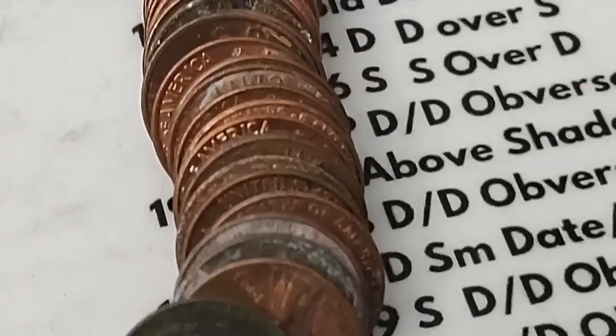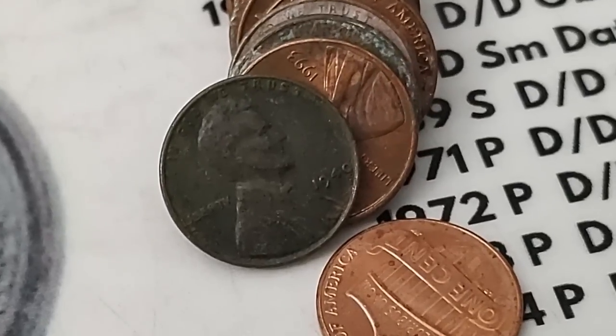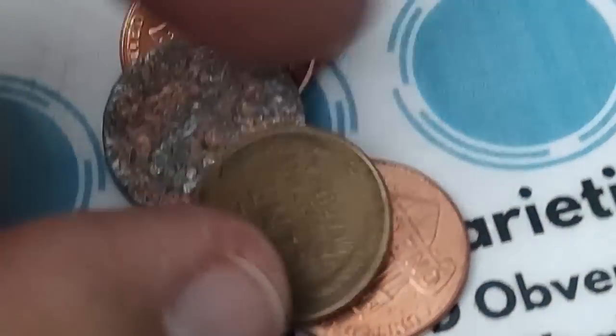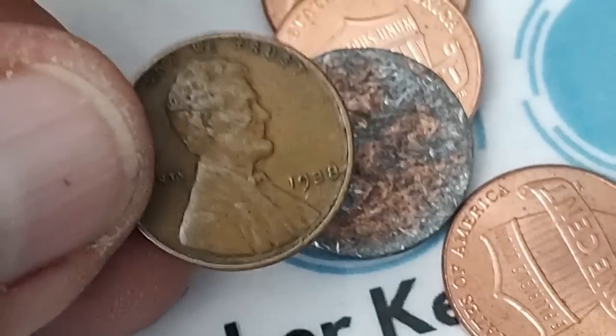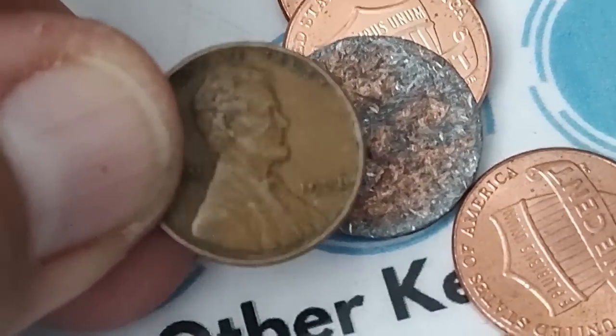Still a few rolls to go yet, and there is wheat penny number 9, a 1940. Aha! Right at the end of this roll, we found number 10. Let's see what year it is. Oh, 1938. Pretty nice. Nice coin.